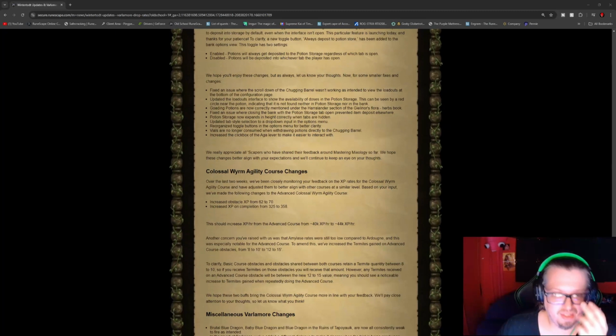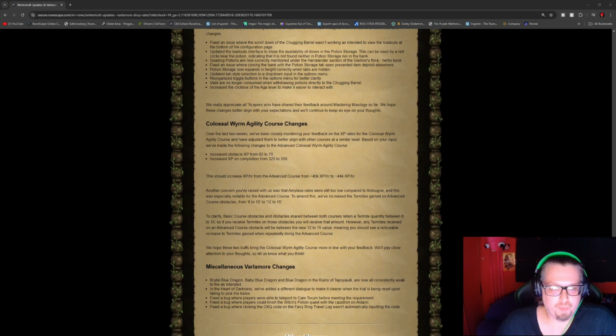Okay, yeah, I'm looking at the information. There's not really much more, but it does say here for the Colossal Wyrm Agility course, to clarify: basic course obstacles and obstacles shared between both courses retain a termite quantity between 8 to 10. So if you receive termites from these obstacles, you receive that amount. However, any termites received on the advanced course obstacles will be between 12 to 15, meaning you should see a noticeable increase in termites gained when repeatedly doing the advanced course.